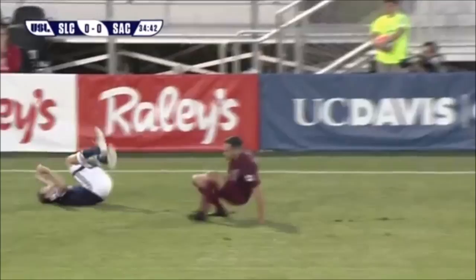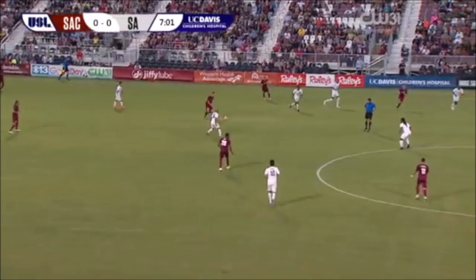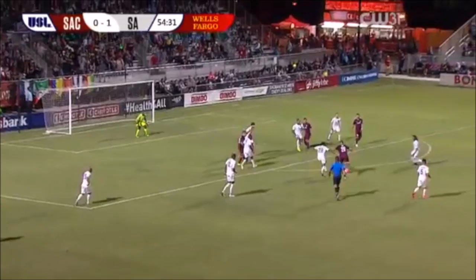He had a couple. It's being shown right here on the CW31. We appreciate you tuning in tonight on this gorgeous evening in August. It's been a long time since Sacramento has been here in front of their home fans. Second ball, but a great ball in by Tavo. Fancy move from Barrera. Now it's Kiffe looking for a second USL goal.